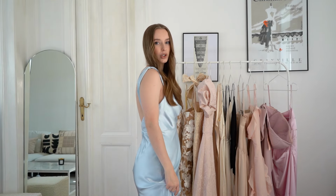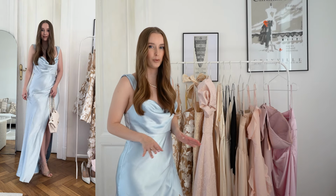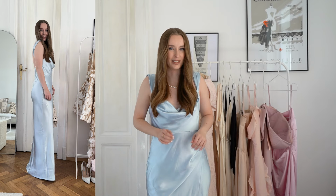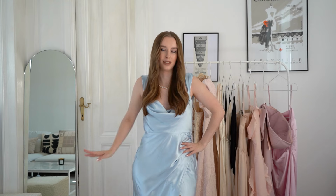I think it actually looks good. It still touches the ground a little bit, but I think if it would be shorter, it would look awkward. If the dress is not touching the ground, I think it would look a little bit weird. So I think you have to live with the fact that it will probably get dirty when you wear this, but I think it actually looks pretty elegant if it slightly touches the ground.